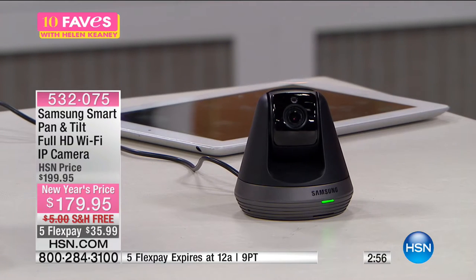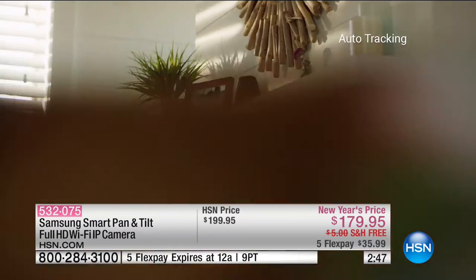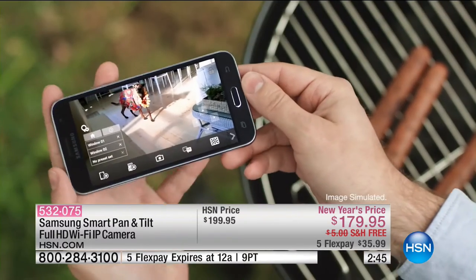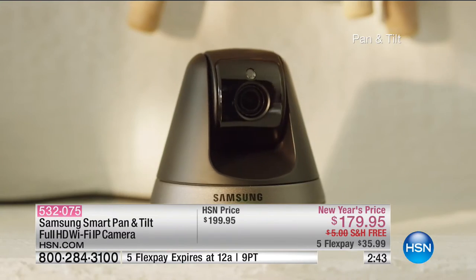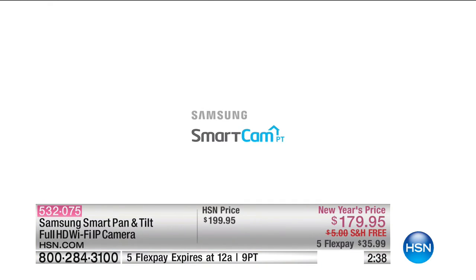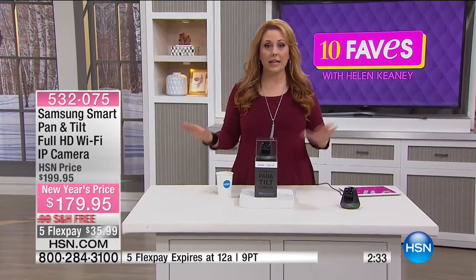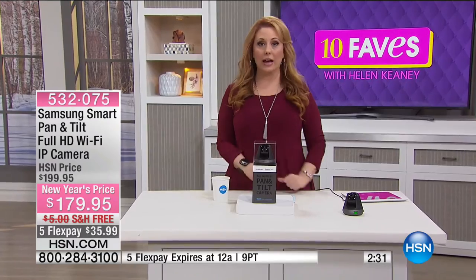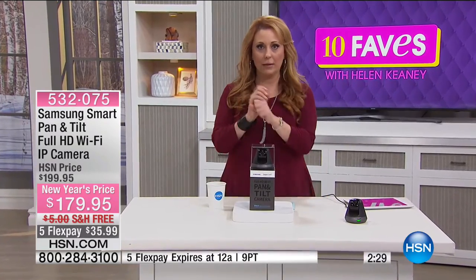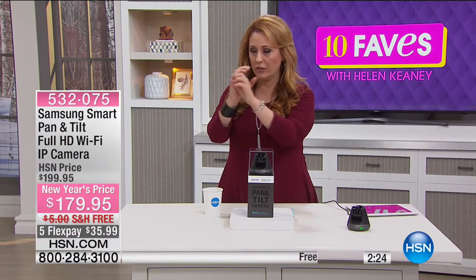Maybe you have in your house one of those home security systems where you pay a monthly fee. With the Samsung Smart Pan, there is no fee. The Smart Cam is a one-time fee here at HSN of $179.95, free shipping and handling, and five Flex Pay of $35.99. And it will watch your home. It's like someone sitting in your house 24 hours a day, 7 days a week with a camcorder. The minute they see somebody, they start shooting it up, down, and over here.